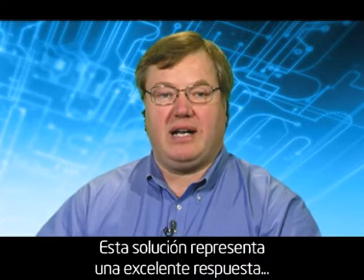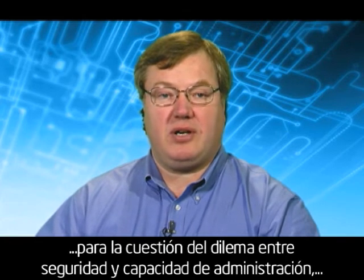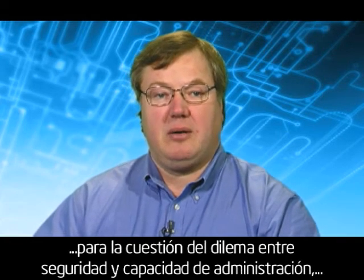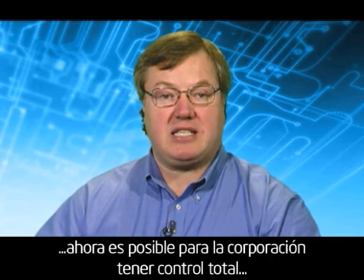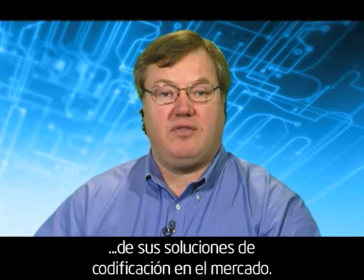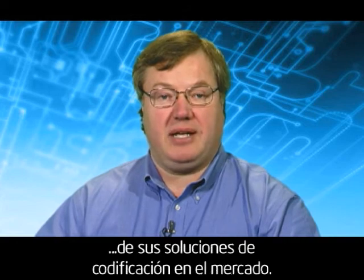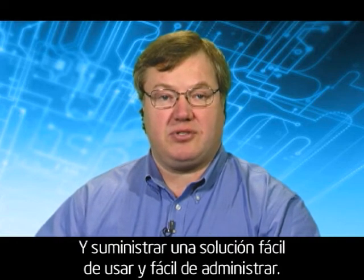This solution provides a great answer to the problem of the trade-off between security and manageability. By combining the Wave Systems Enterprise Server and Intel vPro technology, it's now possible for the corporation to have full control of their encrypted solutions in the marketplace and to provide an easy-to-use and easy-to-manage solution.